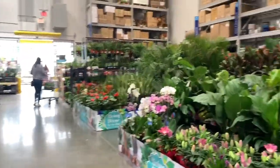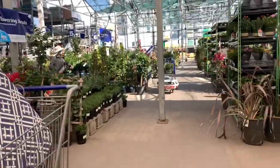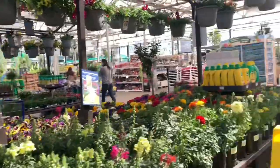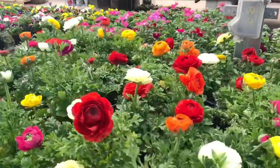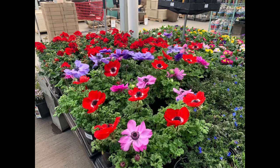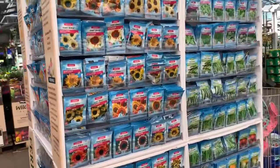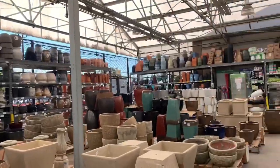I need the rosemary. This is the plant area. Rosemary. Flowers. If you love plants, over here. Flowers. So nice. Flowers for you, my love. And these are the seeds. The seeds of flowers and vegetables for the plants.